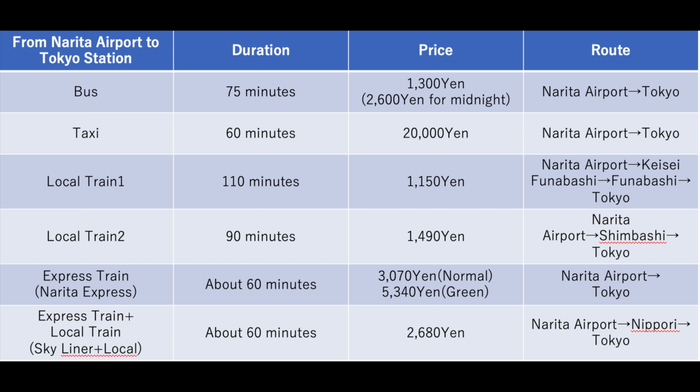First of all, bus. The duration is 75 minutes. Price is 1,300 yen. Actually, it's expensive for midnight. The route is Narita Airport to Tokyo directly. It's very easy to get into, but it needs 75 minutes, and the price is very cheap. I think that's good. But I'm not always using this.